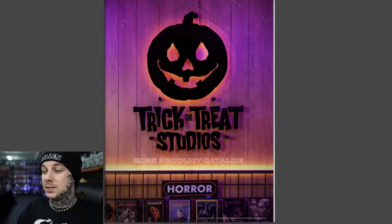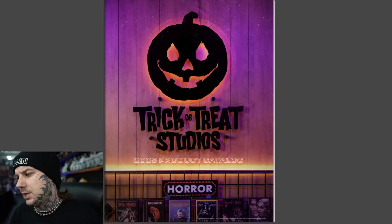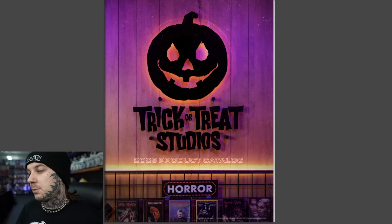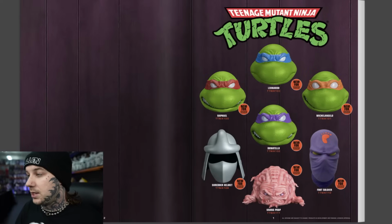So we've got the top of a horror section there. You can see Army of Darkness. You can see Halloween, Hellraiser, and a few other classics. I really, really like the vibes that I'm getting from that. So kudos for having a beautiful cover on this 2025 catalog, Trick or Treat Studios. Now, let's go ahead and jump on into it.